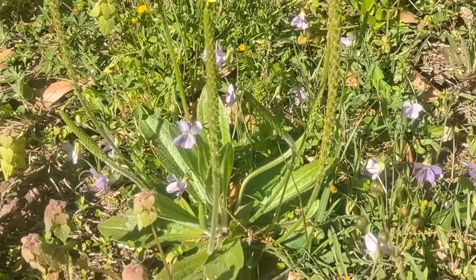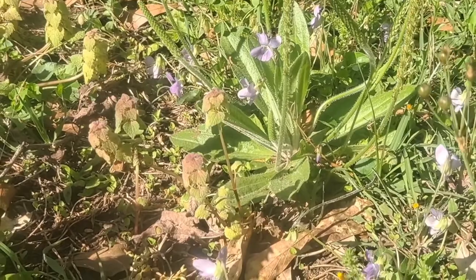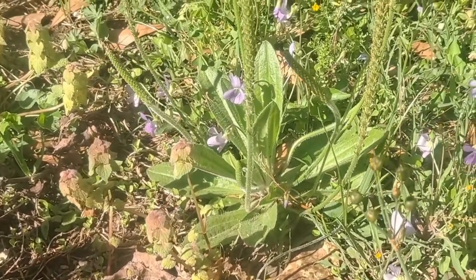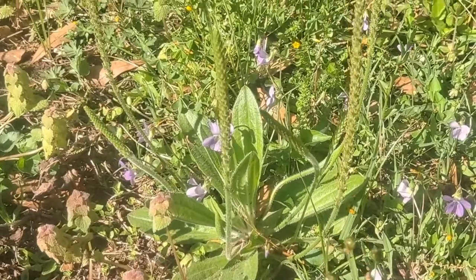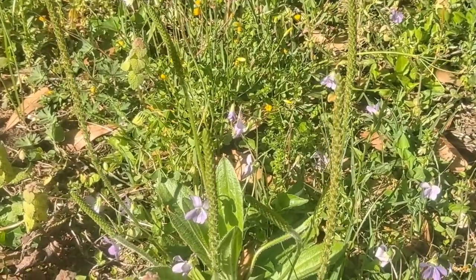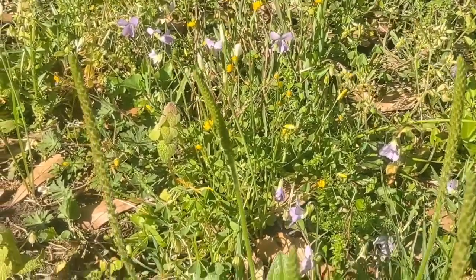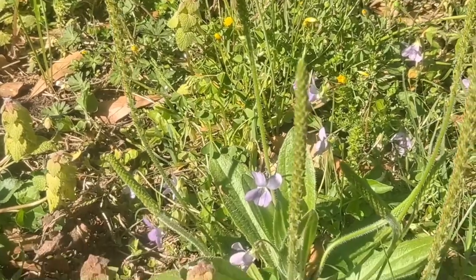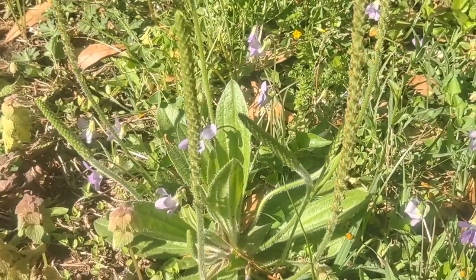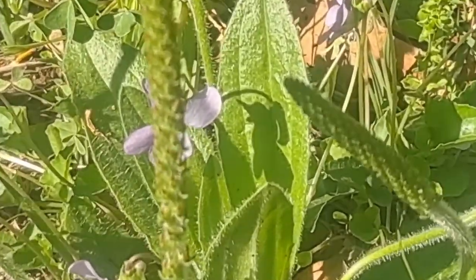Greetings. Here we have plantain. And there are multiple varieties of plantain depending on where you live. They come in broadleaf, narrow leaf, some are hairy, some lack hairs. And I think this species here is Plantago virginica, but I am not sure. That would be the Virginia plantain, but I'm not exactly sure about this species, but it is a Plantago species. And they all have similar characteristics.